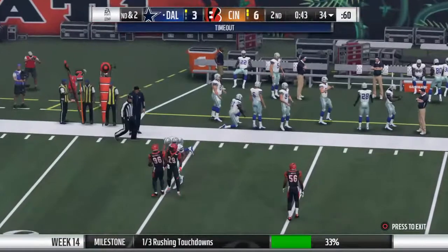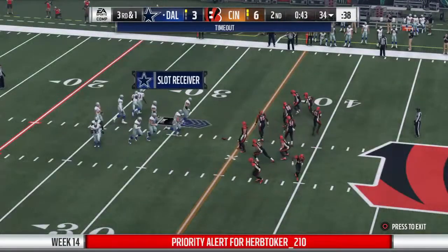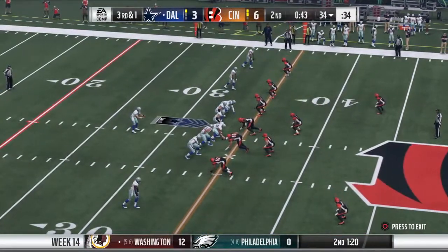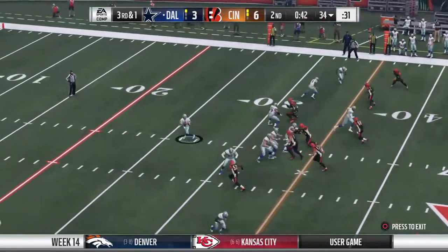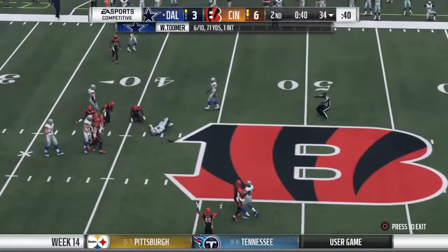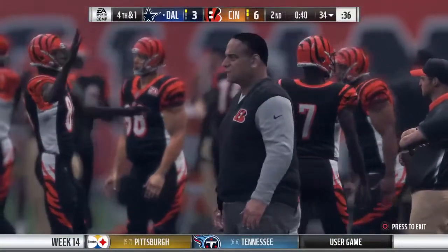And he will avoid the contact as he slides to a stop. The Cowboys going to use their second timeout now, as they'll stop it with just over 40 seconds to go in the first half. Incomplete. The contact made the ball roam free and brings up fourth down.